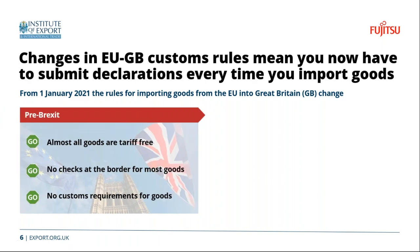So pre-transition period, before the end of the transition period, so last year, in terms of the context of trade between the EU and GB, and you'll notice here that I'm referring a lot to GB, Great Britain, because these rules are very particular to GB as opposed to Northern Ireland, where different processes and procedures apply. So last year, all goods were tariff-free moving between the EU and Great Britain. There were no checks at the borders for most goods, and there were no customs requirements, no process requirements.